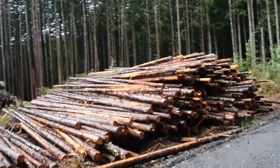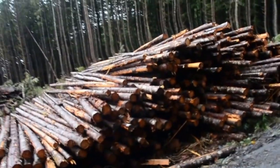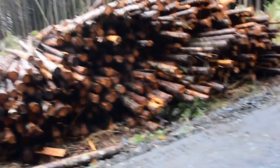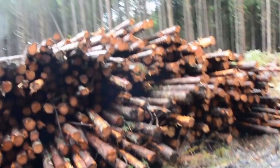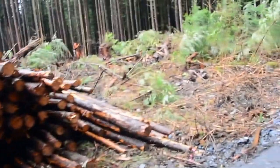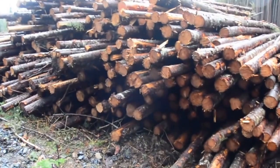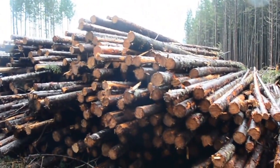Just look how desperate the DNR is getting. Look at the size of these trees. That's ridiculous. Cutting stuff this small. Guess they'll make a wafer board out of it. Biomass. DNR is pretty disgusting.